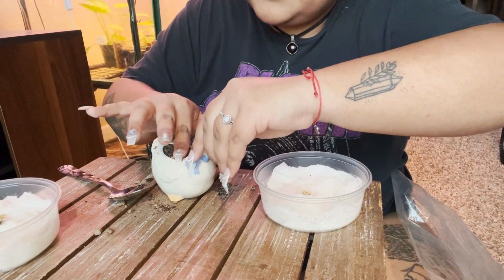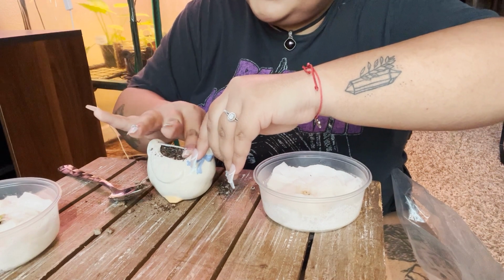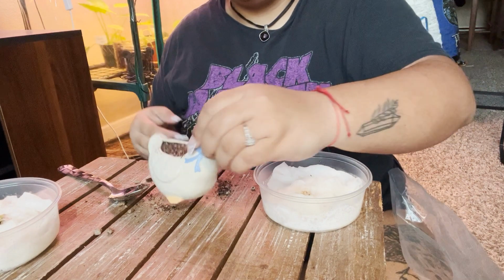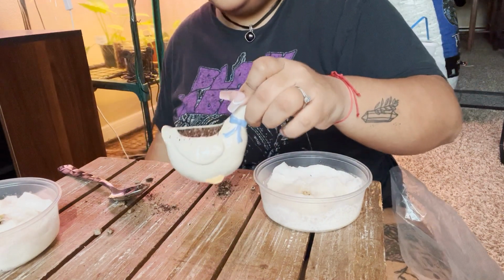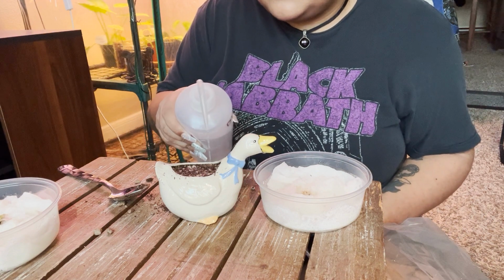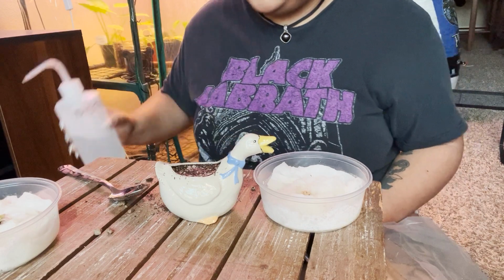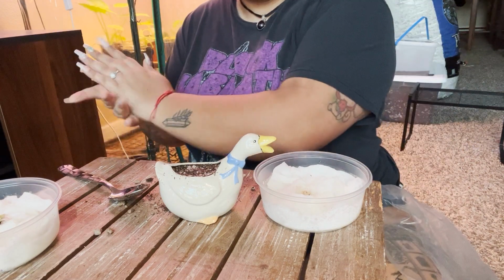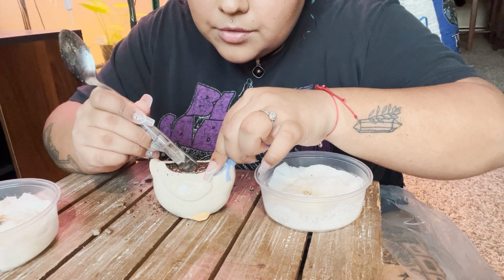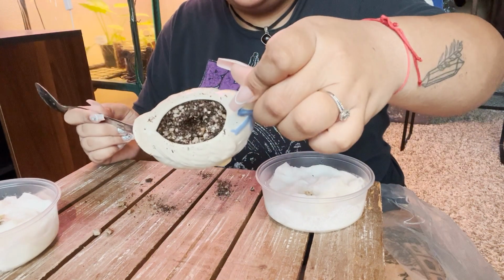Okay, I'm just using my finger to kind of push it in a little bit more because the spoon couldn't quite do that. So there we go. I'm gonna add a little bit of water. Once this ping starts growing, I have a feeling it's gonna outgrow this pretty fast, but like I said, it's okay. I'm gonna create a little hole right in the middle, right there.